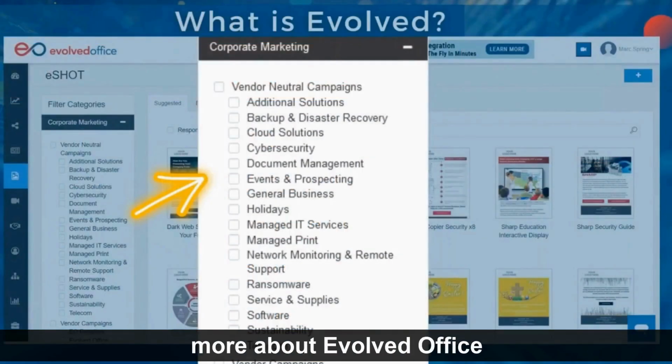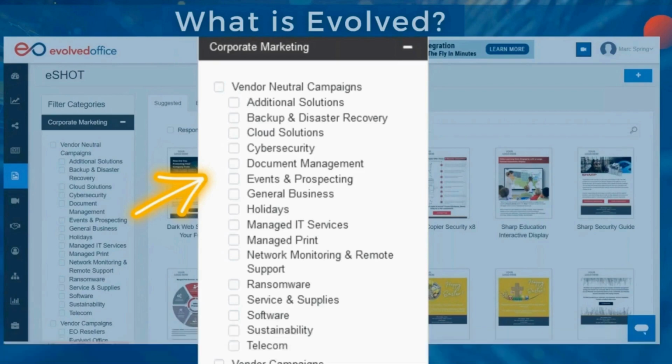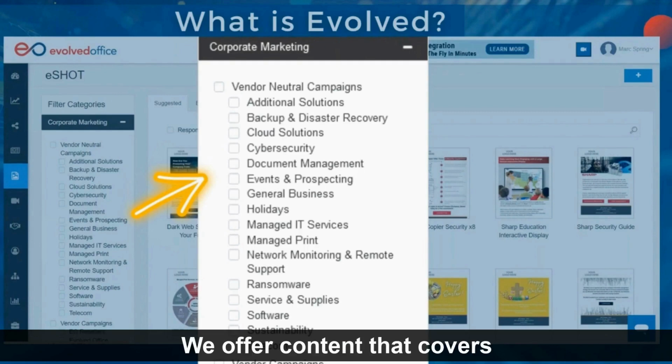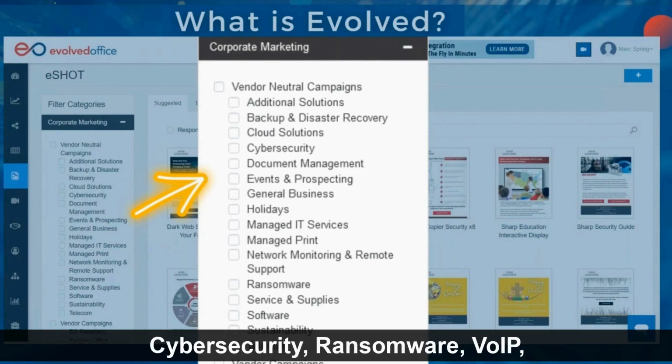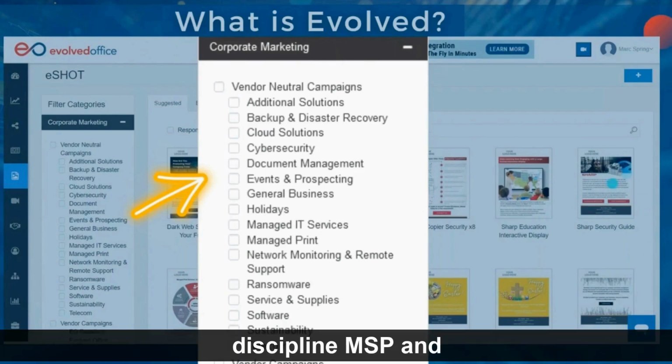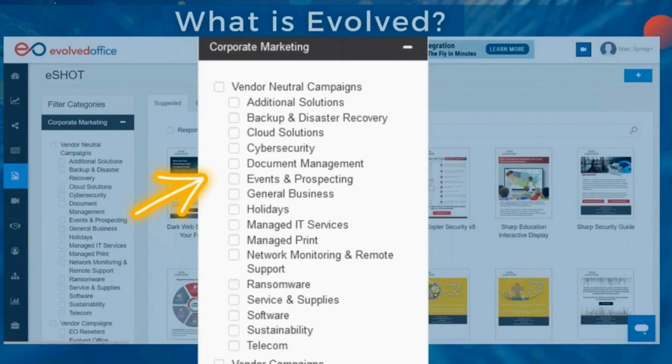I want to show you a little bit more about the Evolved Office content side, so that when we go into AgentDealer, it'll make a little bit more sense. Evolved Office is what we call a content marketing automation solution. We provide ready-to-go content for all the areas of your business, and you can select from our content and tailor your message. We take care of the localization. We offer content that covers pretty much every service area: MPS, document management, cybersecurity, ransomware, VoIP. You get the idea. We have content across every discipline, for MSPs and MPS companies.